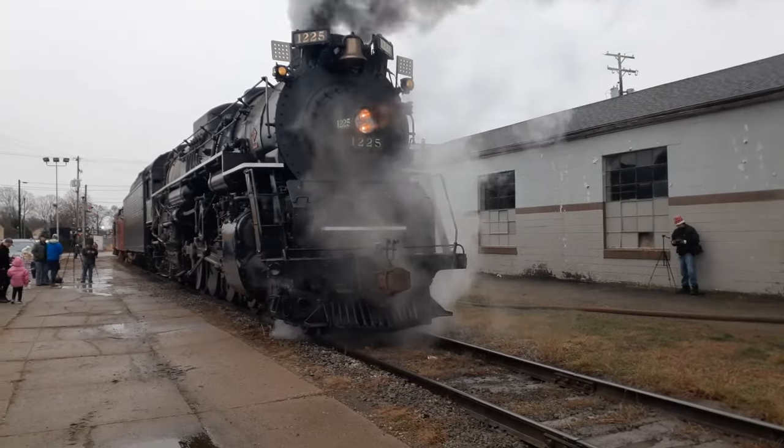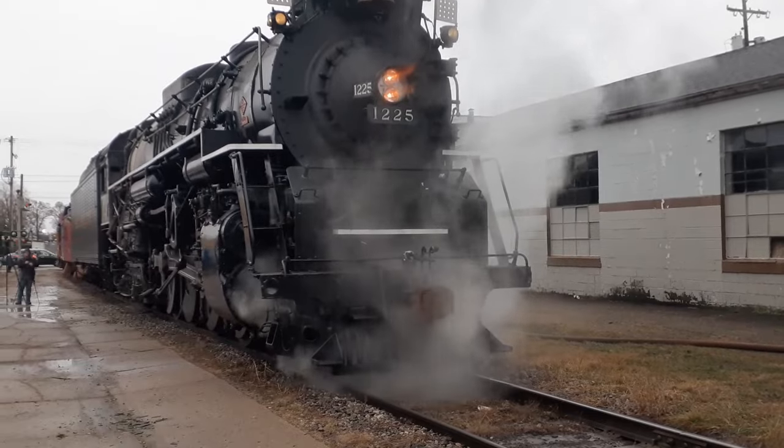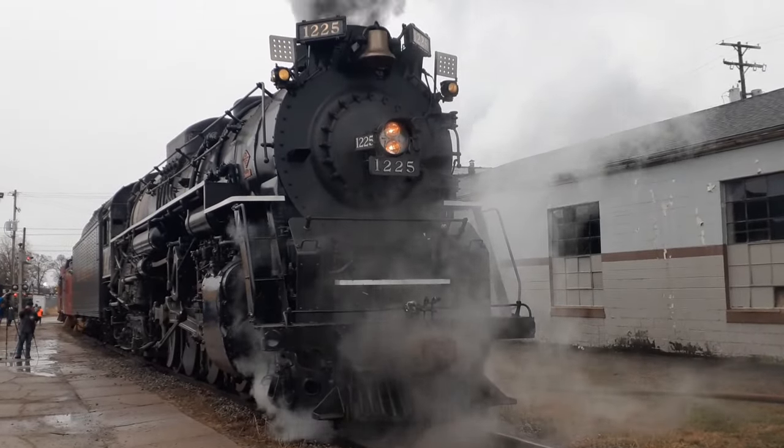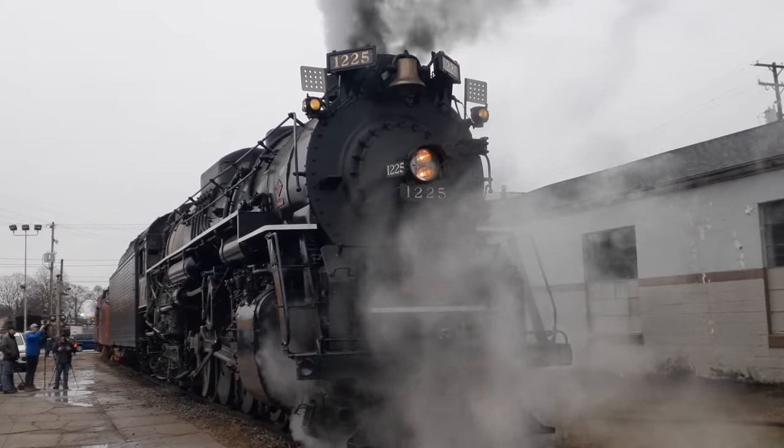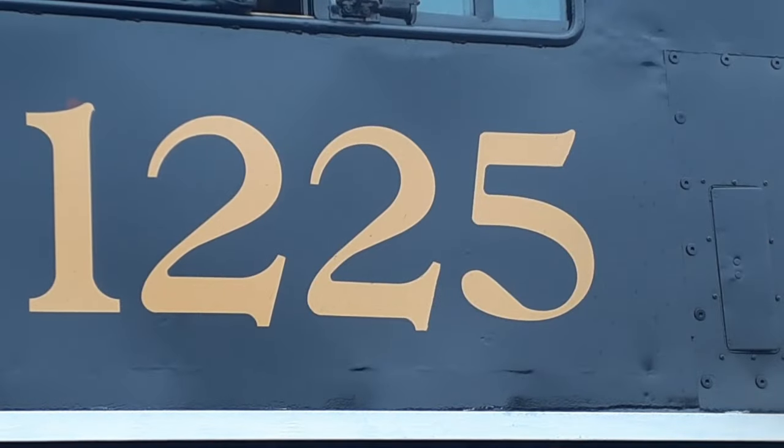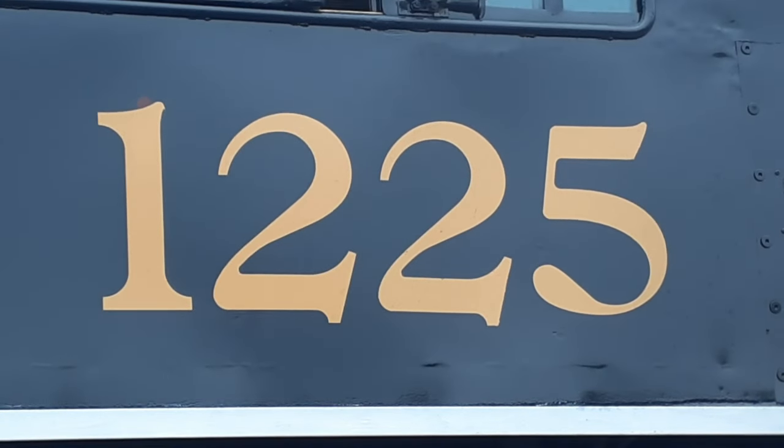Pere Marquette 1225, a 2-8-4 N1 Berkshire, has been around since 1941, when it was built by the Lima Locomotive Works in Lima, Ohio. 39 of these Berkshires were built, with only two that remain today. They are 1223 and 1225.